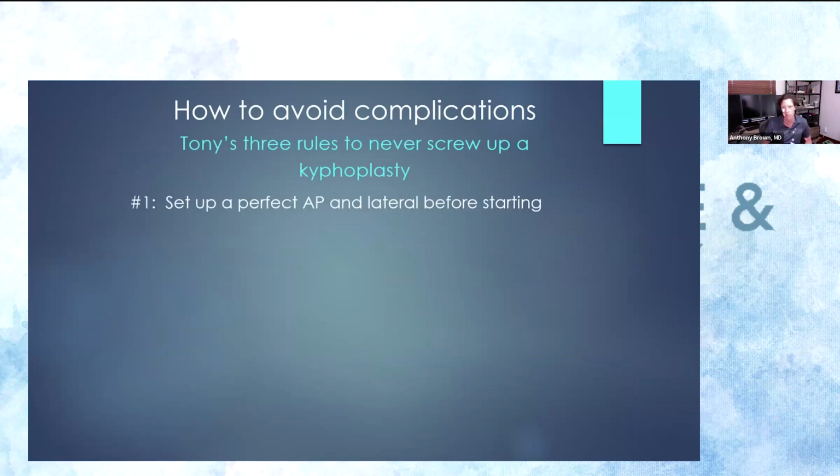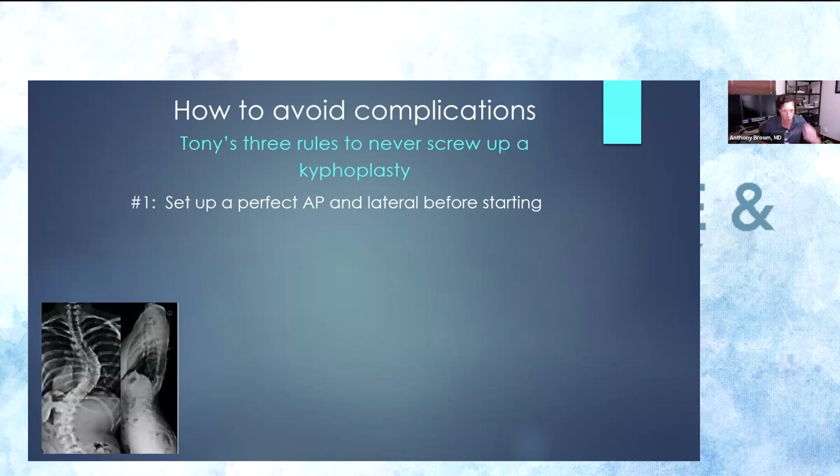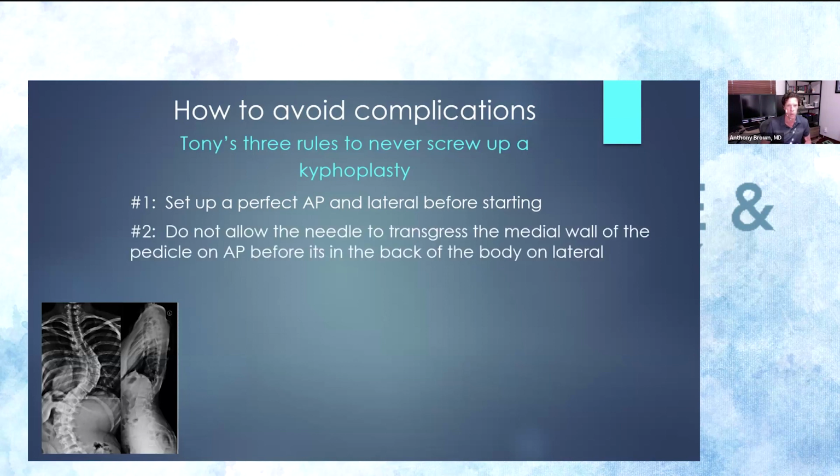And rule number 1 is set up a perfect AP and lateral before starting, because you think that everything looks like a sawbone model until you see a patient like this and you're trying to do an augmentation on a severely scoliotic patient with a vertebral compression fracture. Then that lateral becomes quite difficult to make. So take the time to make sure you get a good one and you know where you are, so those needles don't go in a weird place.